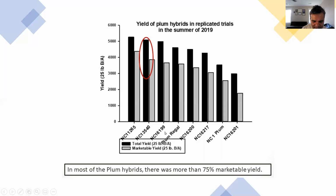As you can see here, some of the new hybrids like NC 11-65 and 13540. 13540, of course, was released as Mountain Crown, and 11-65 was the best yielder. And this is the new hybrid, like 16191. There was no significant difference between these 3 hybrids, and all 3 hybrids were better than Plum Regal. Plum Regal was used as a control.